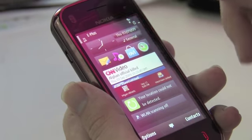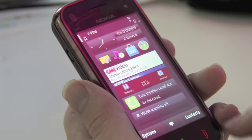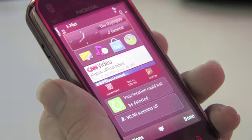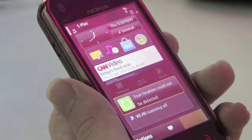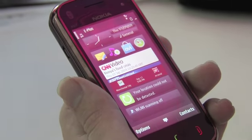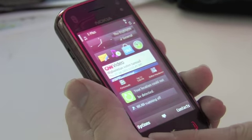But you can see there's location here. There's also some new widgets with the ESPN stuff and the CNN stuff, but it's the same configuration as before. If you want to edit the content, you just go in there, and you can move the widgets about as before. So the actual N97 Mini in software terms has some significant upgrades in the version 2 software, which we'll have some more information on later.